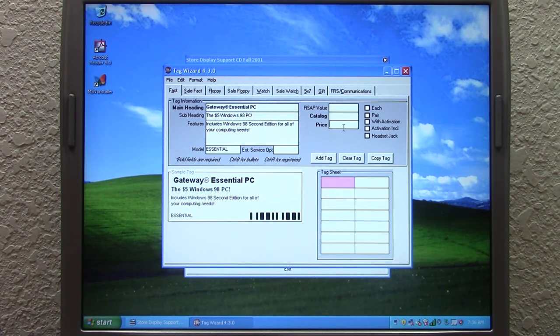Price. I don't know exactly how much this costs. Let's say $14.99. And I think that's a little bit more than what this would have sold for in the catalog. Okay, and then you've got check boxes here. So things that were super awesome features, like it's got a headset jack, it's got activation included. With activation, we can't have both of these at the same time.